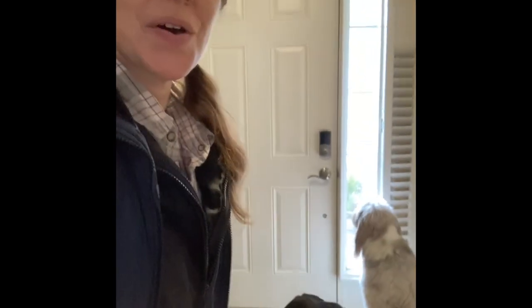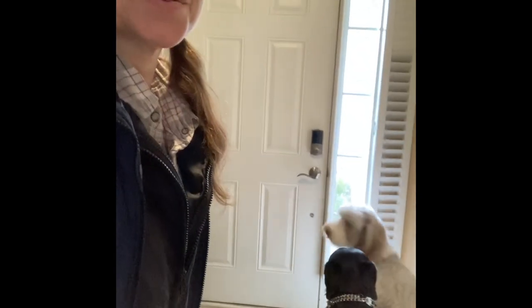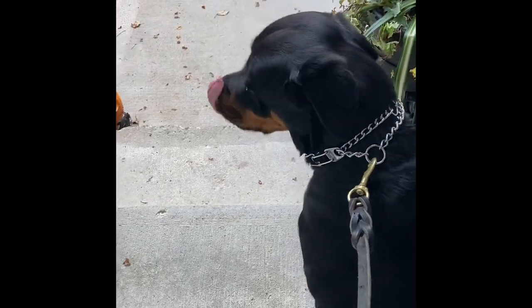So give me a second, I've got to go get her. Okay, so we are ready to go. Karma does have a vest for this. I can't find it at the moment, but before the scent goes away, I want to get her out. Baxson is going to be a little bit jealous, but I'll take him out for his turn second. Okay, all right, so she's ready.